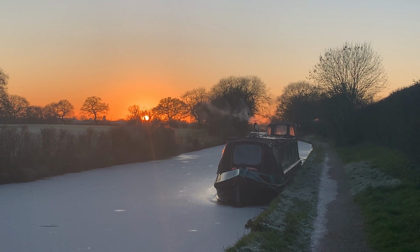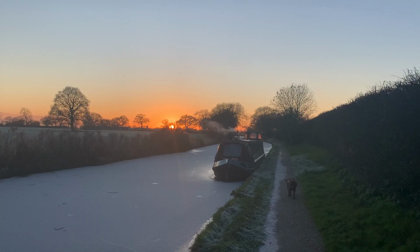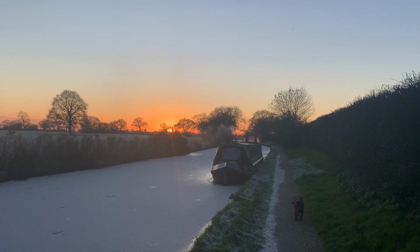We ended up being trapped in the ice for 11 days, but we were in a nice spot. We did start to run out of water and I had to go into Northwich to fill the canister.